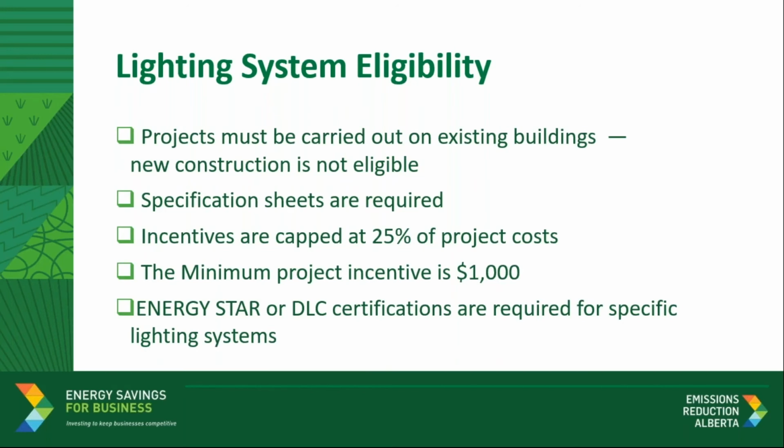As we move toward a review of the application process, Surya, could you share some of the key specific eligibility criteria participants and contractors should be aware of with respect to lighting fixtures and systems?